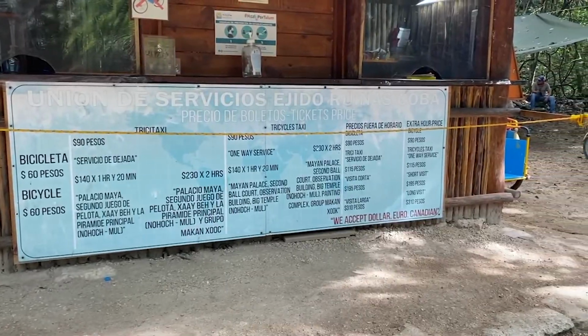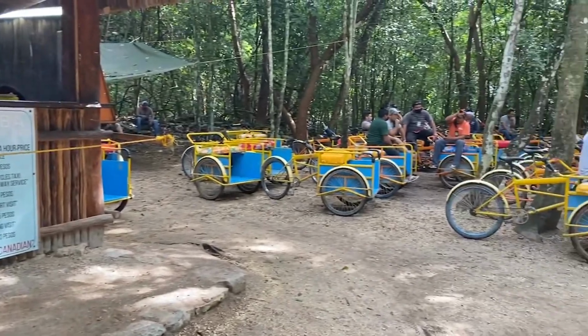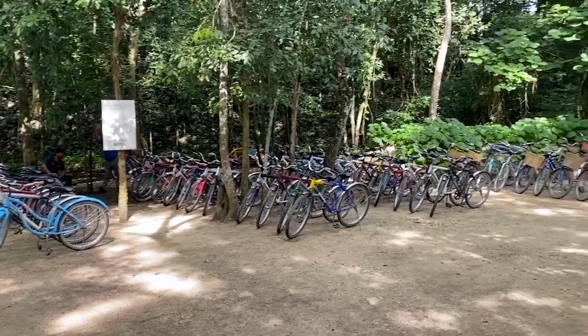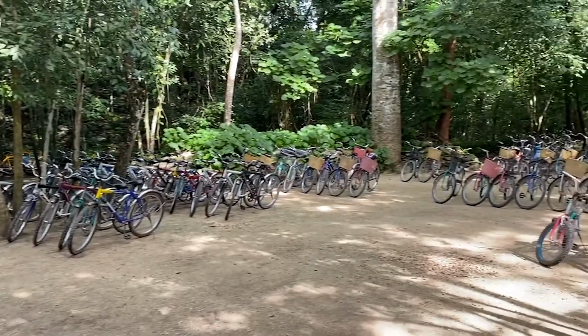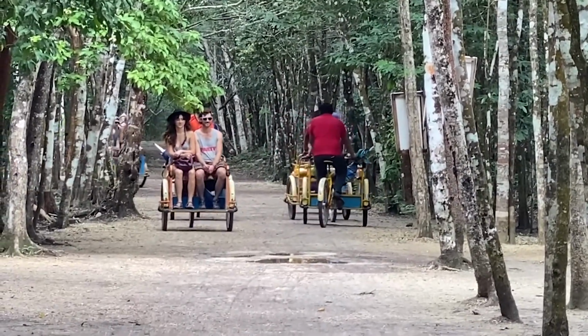I could have gotten a guide, and if you're into archaeological sites, I recommend getting one of the organized guides here on site. They can take you around, show you everything that you need to see. And they have bicycles that you can rent, and they also have little pedicabs or tuk-tuks that can take you around as well. So now I have my bicycle, I'm on my way.